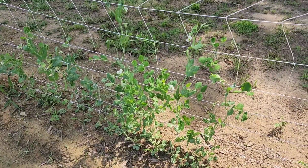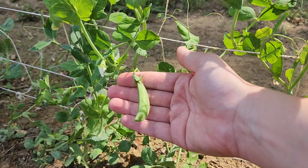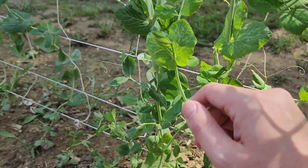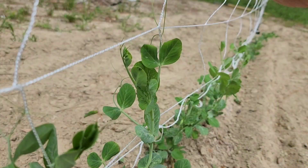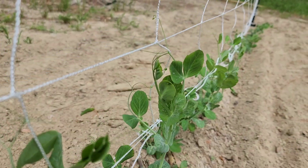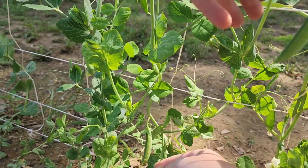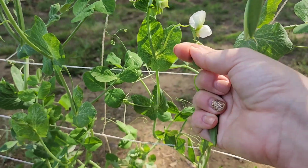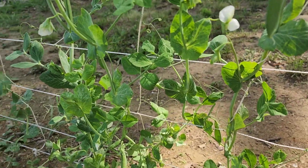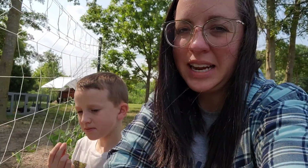The snap peas, look what I noticed yesterday. And then look right there. That right here. That's exciting. I'm gonna try one. Would you like to try one? Yeah. I like to have those with ranch, don't you? Yeah. A nice little garden treat.